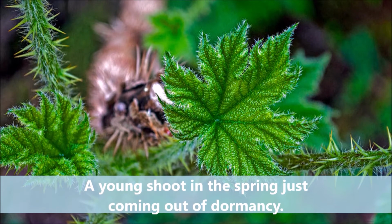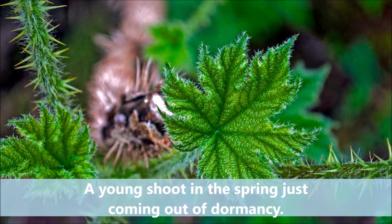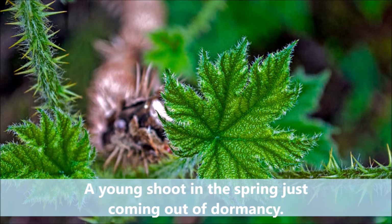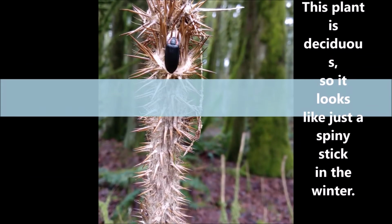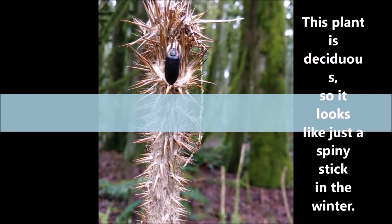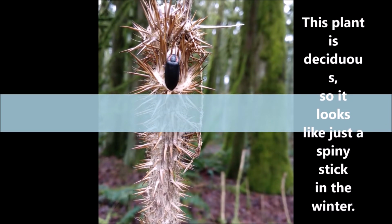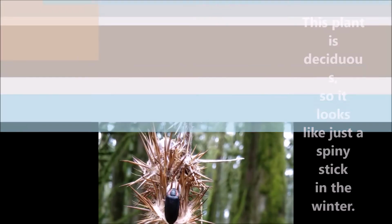This shows a young shoot in the spring just coming out of dormancy. By this time, it is already too injurious to eat raw. This plant is deciduous, so this is its winter look. It is basically just a spiny stick in the winter, cannot be touched.